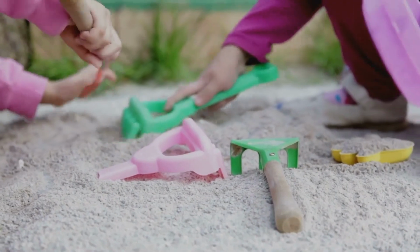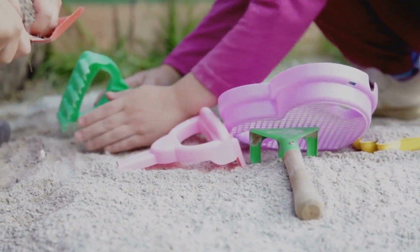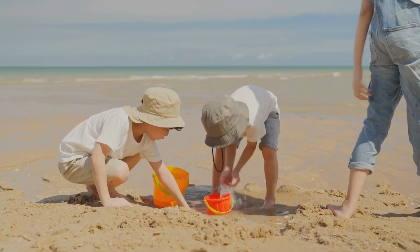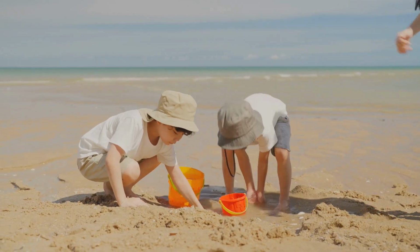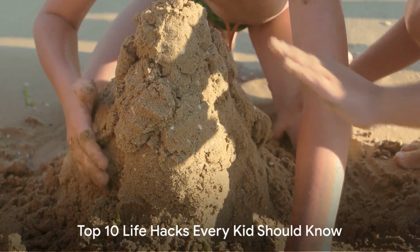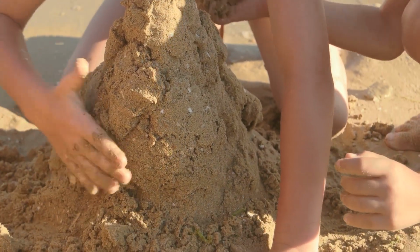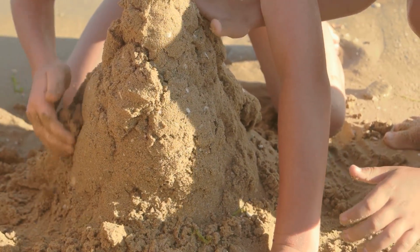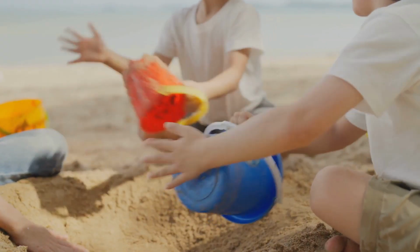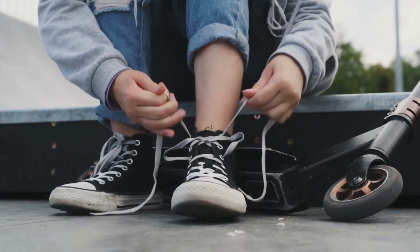Life hacks offer innovative ways to approach common challenges. They're not about cutting corners, but about enhancing efficiency and productivity. Imagine your child tying their shoelaces with ease or managing their homework without stress. Sounds wonderful, right? Well, we've compiled a list of the top 10 life hacks that can transform your kids' daily routines into smooth sailing adventures. From color coding to the power of positive affirmations, we've got it all covered. Stay tuned as we reveal the top 10 life hacks for kids.